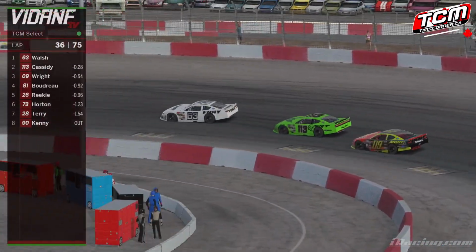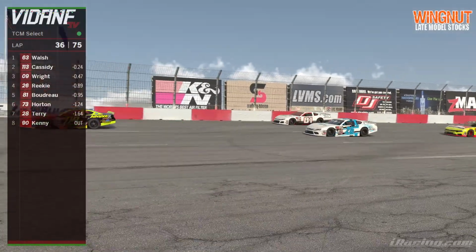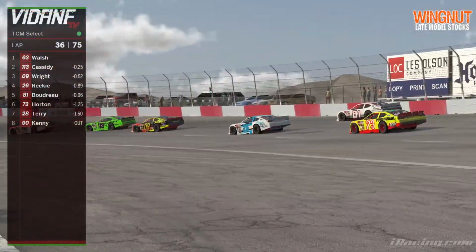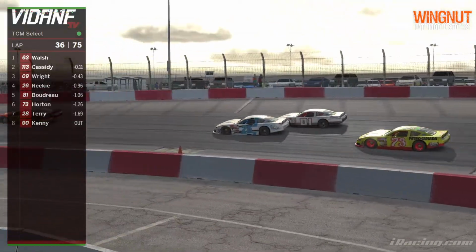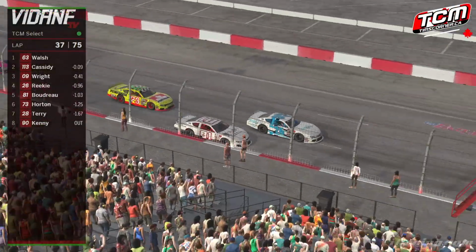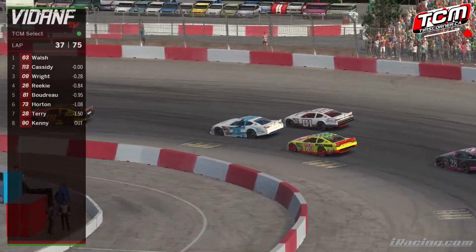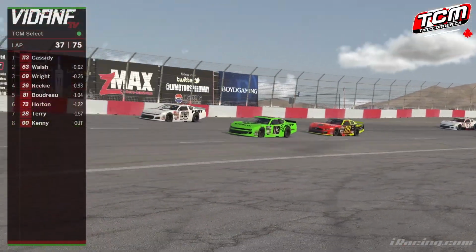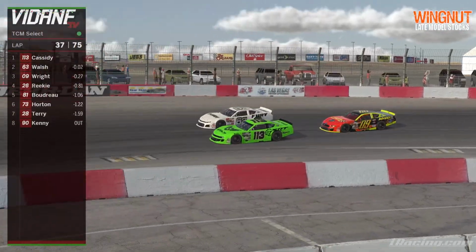Heading on in to turn number 1, single file for the front 3, side by side. Back here for 4th, Ashton Reekie trying to take that position down to the bottom side. The 81 car up on the high side, Colin Boudreau, wants to make that high side work. Doesn't quite seem there's enough there. He's going to try and pull up just a little bit more as Dave Cassidy tries to take away the lead down to the bottom side, just a few car lengths up ahead.